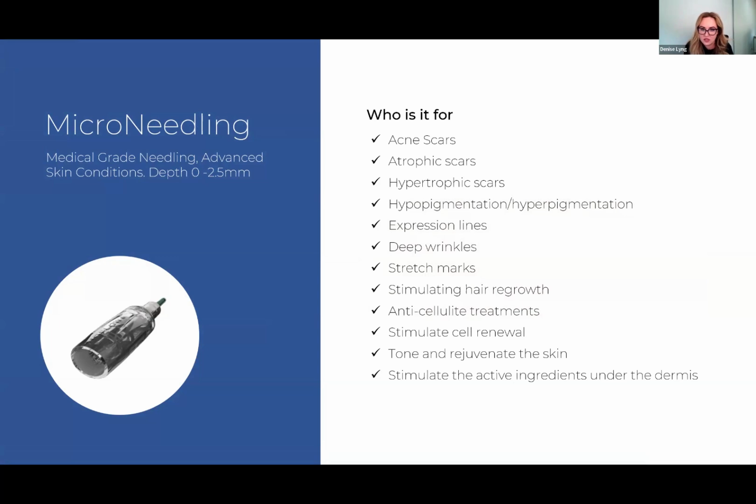We use it for premature aging, we use it for correcting aging, great for your lines, your wrinkles, your acne scarring, especially we've got that deeper depth for that pitted acne, atrophic scars, hypertrophic scars, hypopigment, hyperpigment, stretch marks, also great at stimulating hair growth, our anti-cellulite treatments, overall tone and stimulating cell renewal.